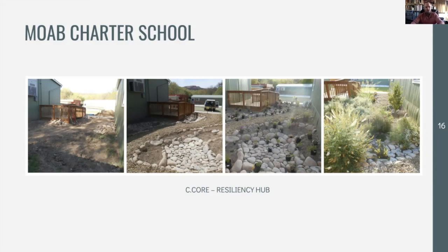So in collaboration with USU Moab, Clare Corps, we redesigned the space not only to better manage the rainwater runoff, but to grow multifunctional plants that could become part of the school's curriculum and a bit of an outdoor classroom space. This photo set is the early succession of the project, probably the first 2 to 3 years, and now it's in year 6. On the rightmost picture, you can see a small tree.